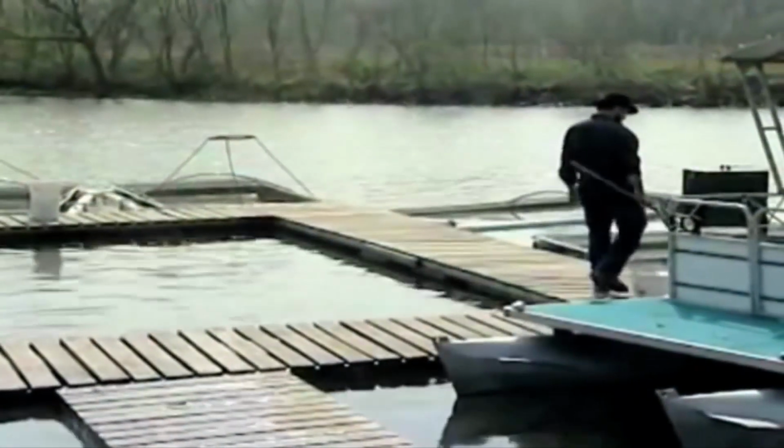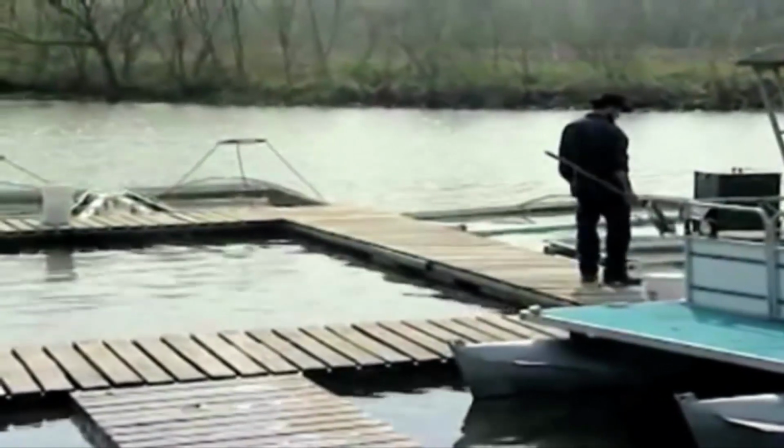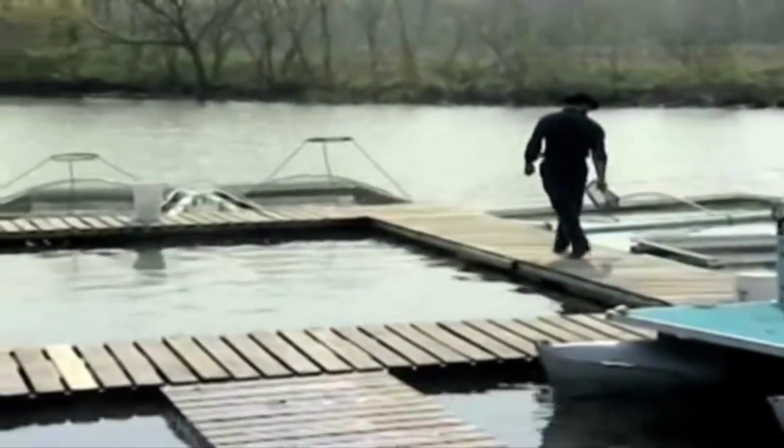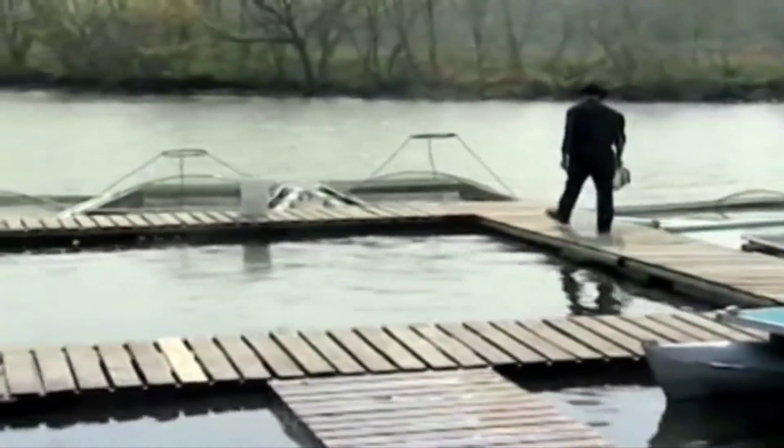Basically, for cage production, you need good water, you need access to the lake, a basic knowledge of water chemistry and fish husbandry, and obviously a market for your fish. Our market is the Asian live market, Chinatown, Chicago, Toronto. We take the fish in live. They're kept live until the customer purchases the fish.